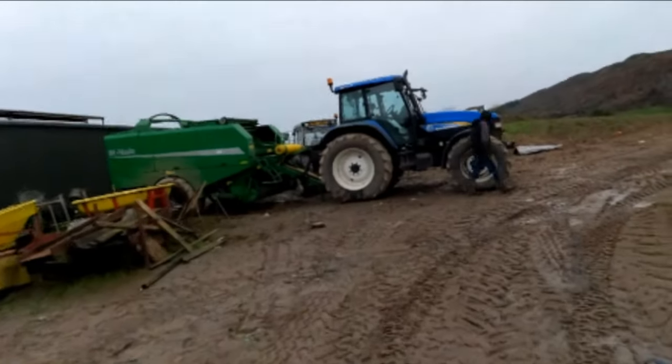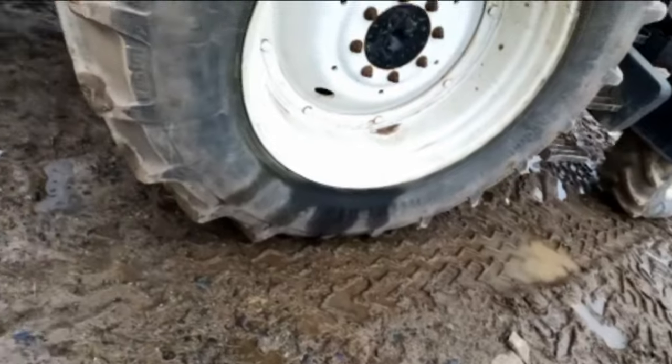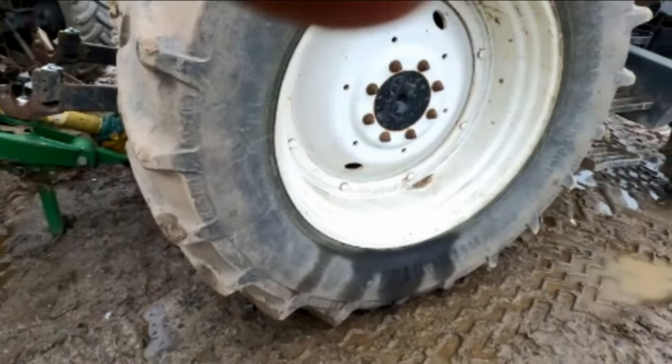Pen all scraped out there. We'll go and get the tractor, hook her on the straw chopper, and we'll get a fresh bed of straw put in them. You want to jump in there, Owen? Go on around the outside, jump in there.